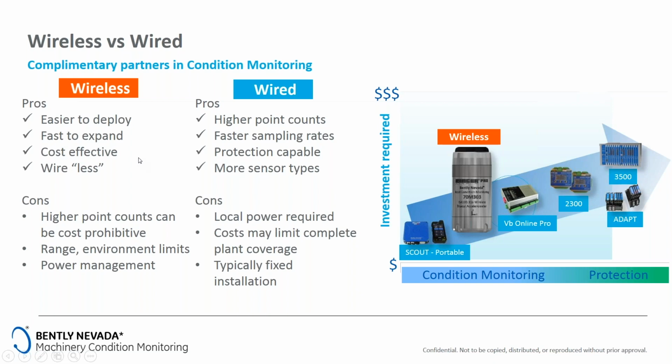And wireless, on the other hand, the pros would be that it's very easy to deploy, very fast, fast to expand, very cost effective, and truly wireless. In other words, you don't have to pull cabling from the sensors to your control room.